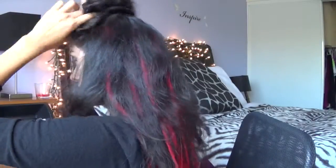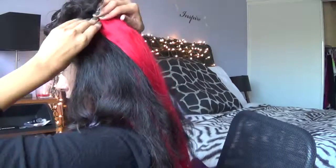Section of my hair, I'm actually going to be parting it off so I can add the smaller extensions. I'm just doing this so it looks more natural. And this is the finished look with 6 extension pieces in my hair.